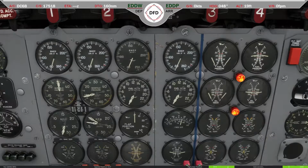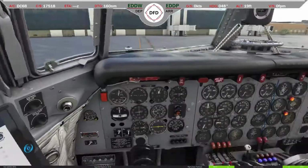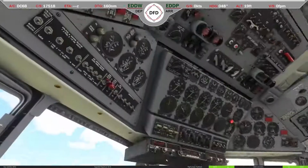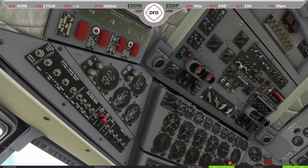Engine 4 is up and running. We have fuel pressure, oil pressure, carb air, RPM, and manifold pressure readings are good. There go the switches. So we'll go up on engine number 2. Mags to both. Selector to engine 2. Boost pump to low. And cranking engine 2.